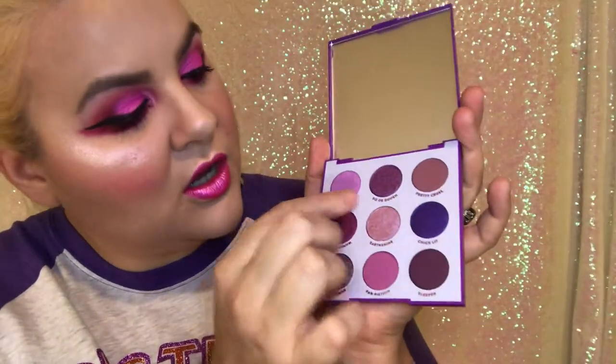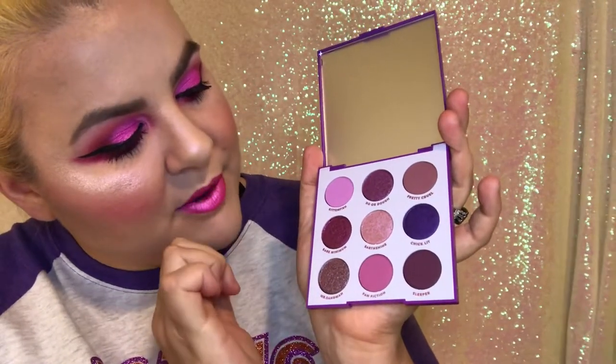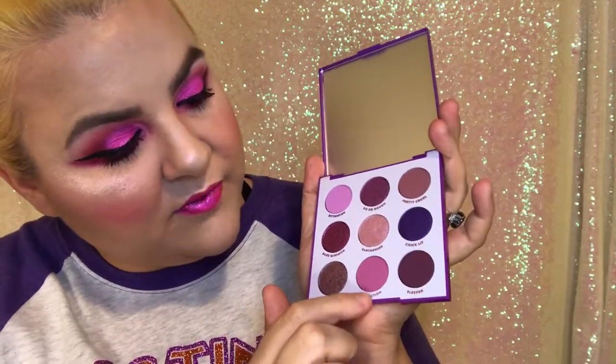So the colors are Kittenfish, Do or Dough, Pretty Cruel, Bare Minimum, Earthshine, Chiclet, Mr. Sandman, Fan Fiction, and Sleeper. So gorgeous. Okay, so this palette has 3 mattes, 5 shimmers, and 1 like matte with glitter. Here are the swatches for that, and they're in order.